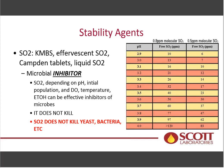So if you have a defect and it's microbially based, we need to do something about it. And we talked about the big three, which is chilling the wine down, filtering it, and getting SO2 into it. But I do want to talk about SO2.